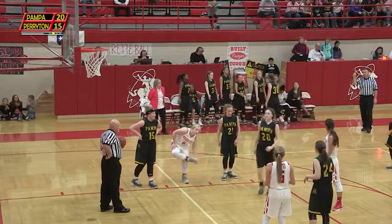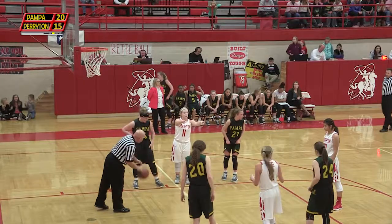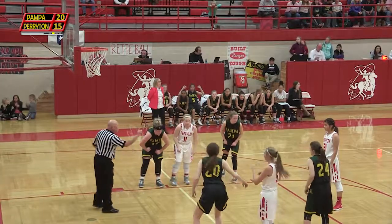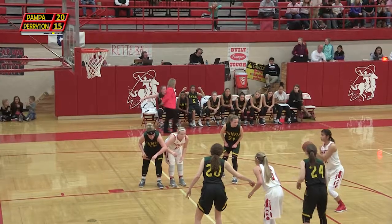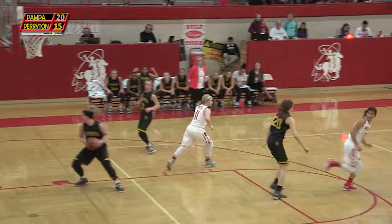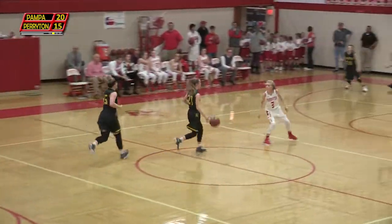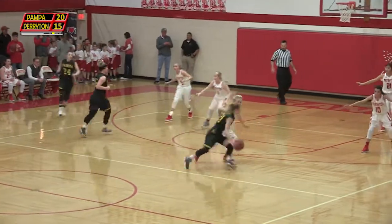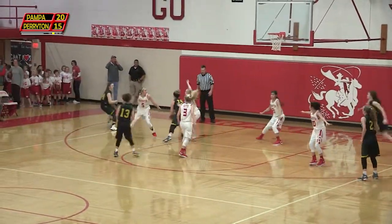Pampa and Perryton very similar in style and in height and in talent and in rankings, both in the season and in the district. This is a battle for the second place spot in the district. Ramirez 1 for 2 on the trip. The lead stays at 5. Perryton missing out on those back half of bonus and 2-shot opportunities, and those free throws would come in handy at the end of the ball game for sure.